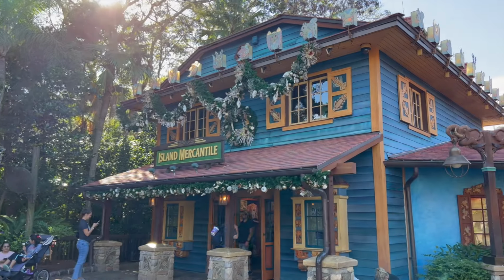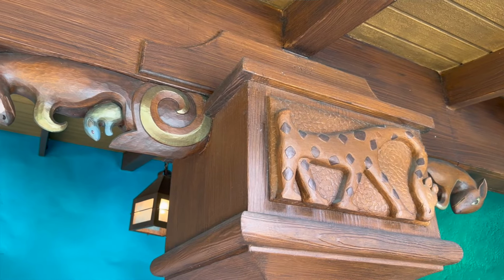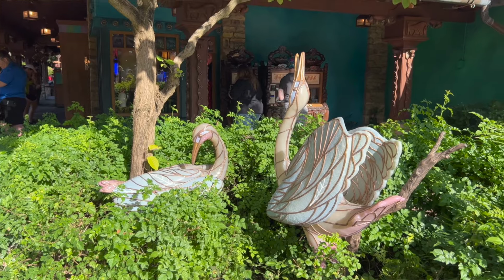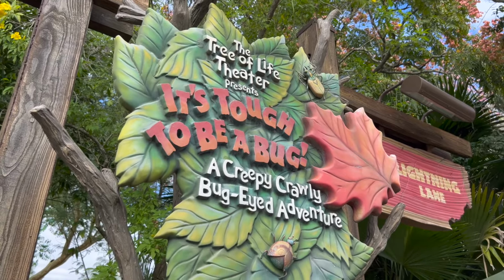The architecture is clean, bright, and colorful, and it's meant to mirror the ideas expressed in the Tree of Life, hence the animal motifs all over the buildings. It's the stepping off point for the adventure that awaits. Discovery Island is also home to one of the original attractions to the park, which is It's Tough to Be a Bug. Always a great show.